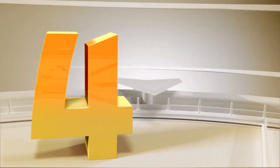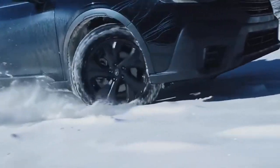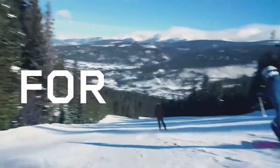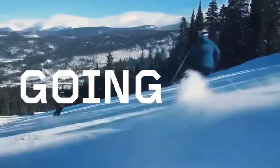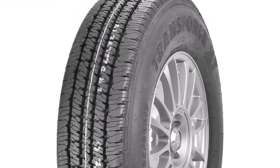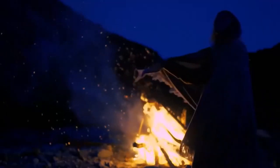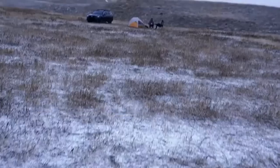Number 4. Firestone Transverse HT Radial Tire. Firestone's Transverse HTs are all-season tires for light trucks and commercial use. They feature an advanced high-modulus tread compound and steel and polyester construction to promote long wear. They also have circumferential grooves for extra traction in wet conditions, continuous shoulder ribs, and a computer-designed body.